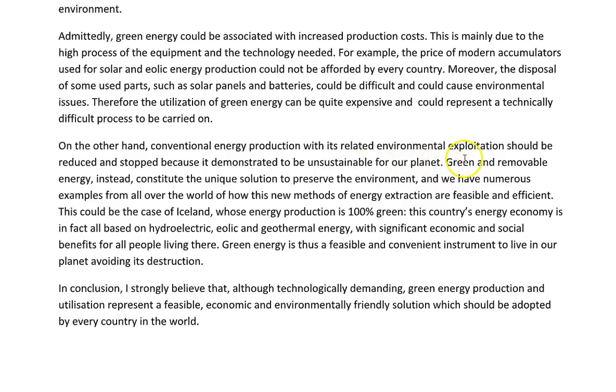Okay, good. Green and removable energy, instead, constitute the unique solution to preserve the environment, and we have numerous examples from all over the world of how these new methods of energy extraction are feasible and efficient. So here, I think the word we're looking for is green and sustainable energy rather than removable. I'm not sure what meaning you're thinking of for removable. So green and sustainable energy instead, possibly natural energy, constitute the unique solution to preserve the environment.